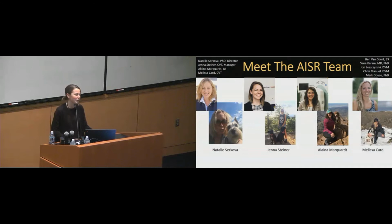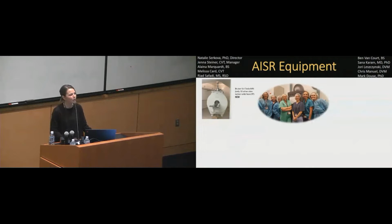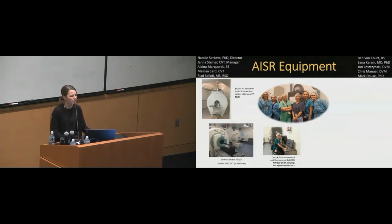For the equipment that we have within our core, we have our 9.4 Tesla MRI. It was newly installed last year, 2020. It's awesome. We're doing lots of great studies with it, and we're very excited to have it. We have a Siemens Inveon PET CT, so micro PET CT. We have an optical imaging scanner. It's the IVIS 200.